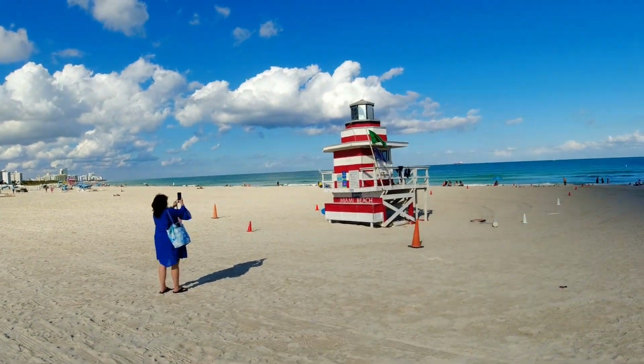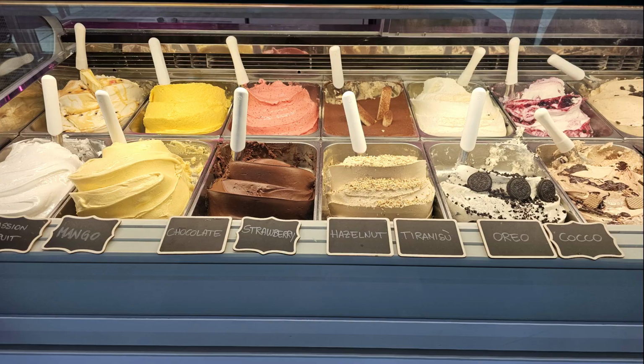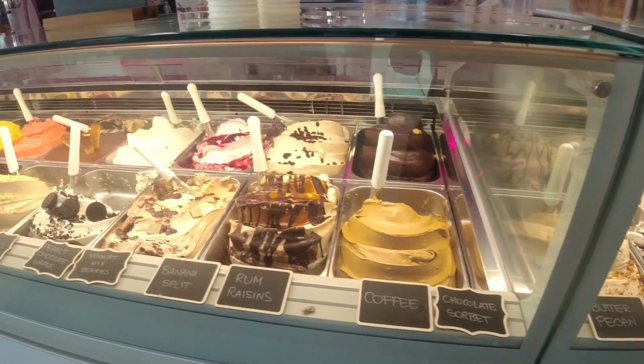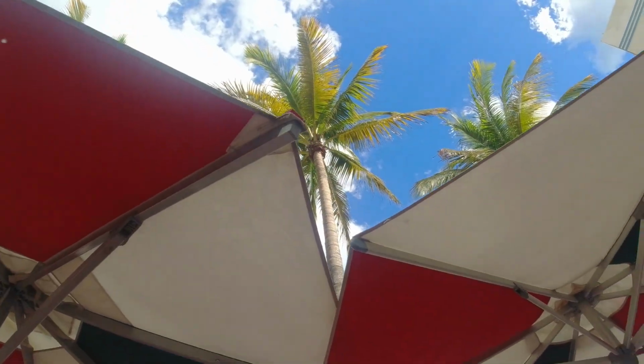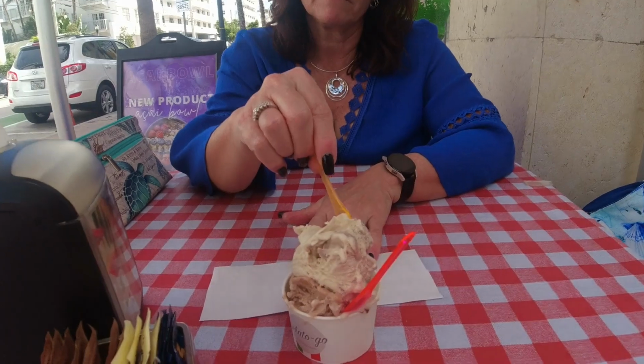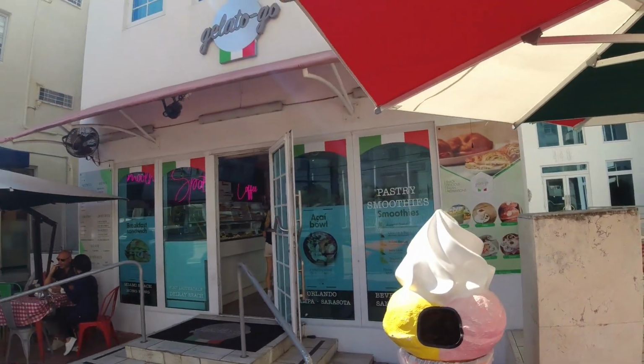It's a lighthouse. Oh my gosh, look at all this gelato. I can't do it, but my wife's gonna split one with me, I think. All right, we just got the gelato. What flavors do you get? Tiramisu and Ferrero Rocher. You got to check his place out on Ocean Drive.